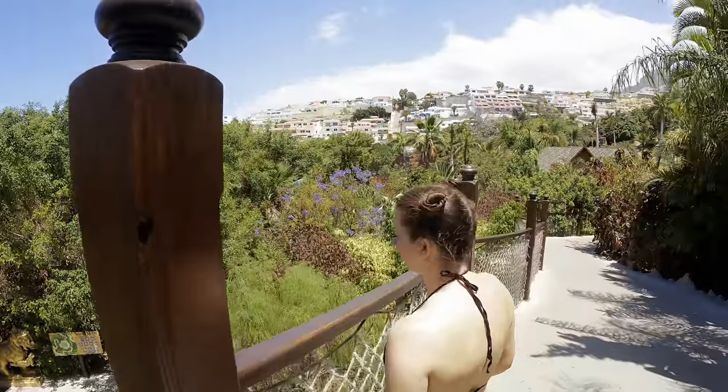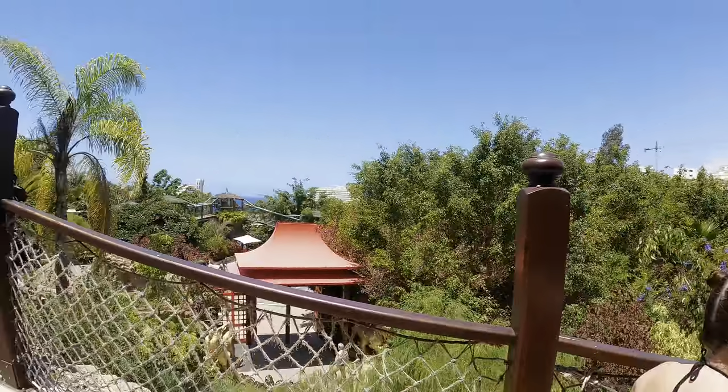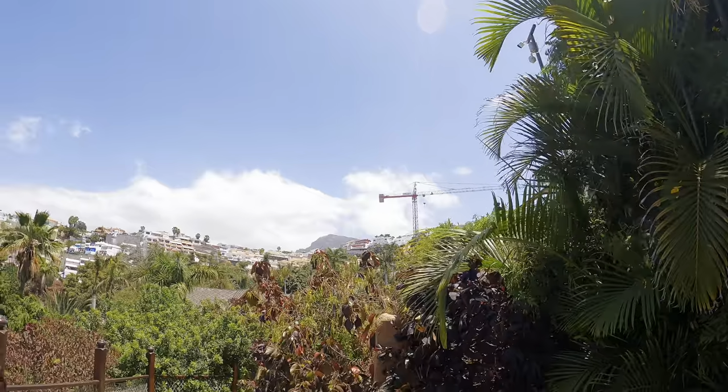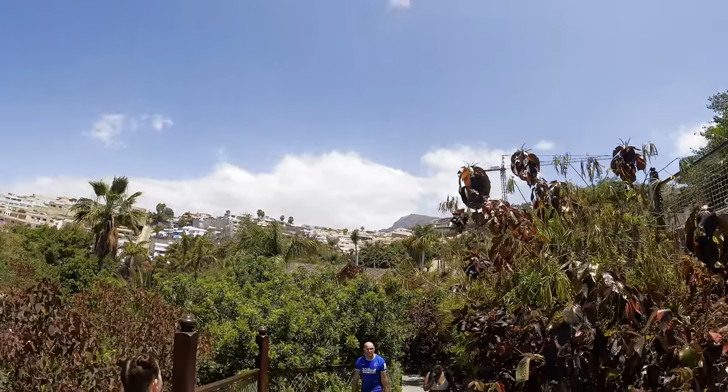If you're coming with young ones or part of the family is some young kids, I would definitely come and get yourself set up on Cocoa Beach, which is right the other side of the park. You can see some of the gorgeous villas from here as well up there. Some stunning properties around the edge of Siam.